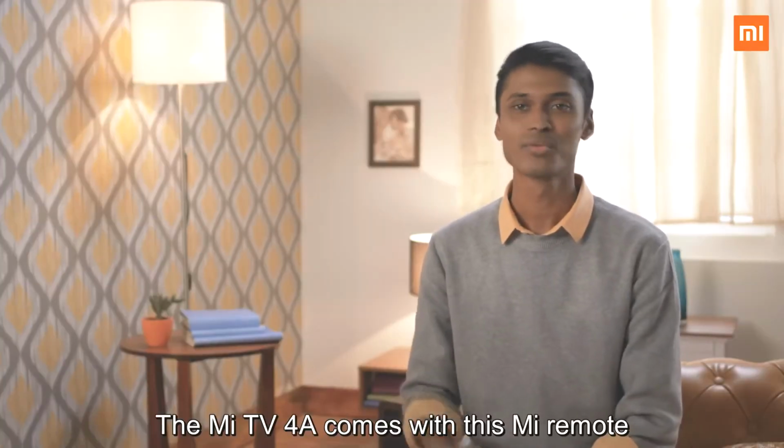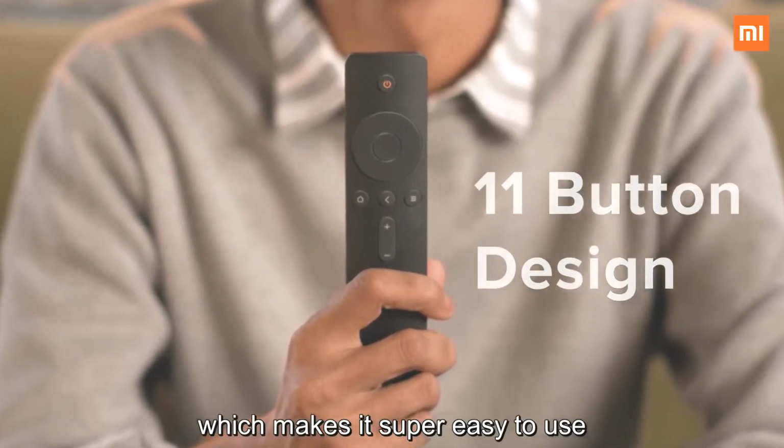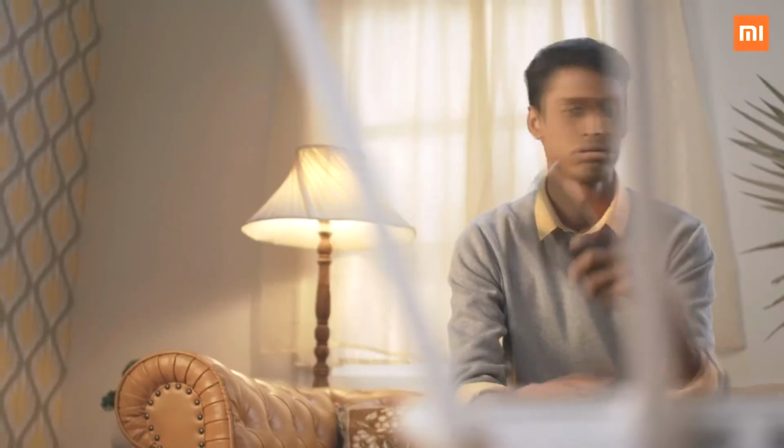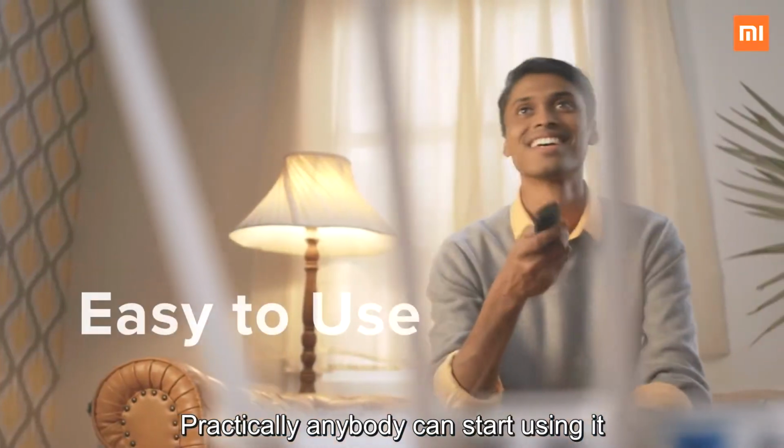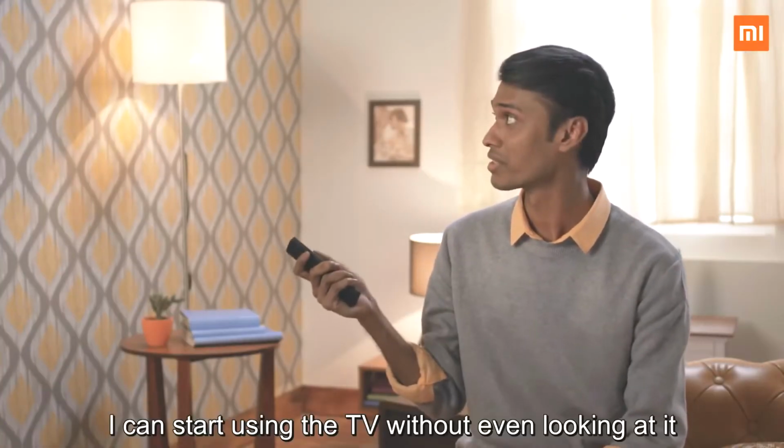The Mi TV 4a comes with this Mi Remote. It's a unique 11-button design which makes it super easy to use. Practically anybody can start using it with no learning curve. But my favorite thing about this remote is I can start using the TV without even looking at it.